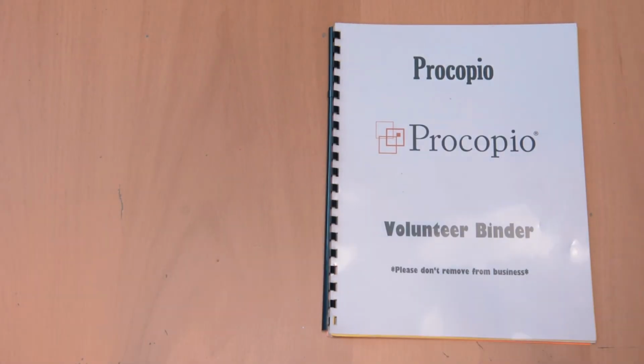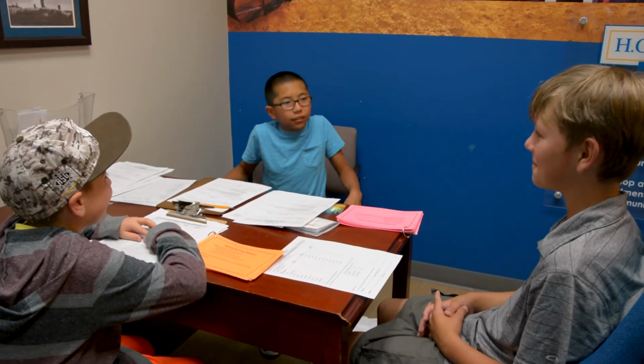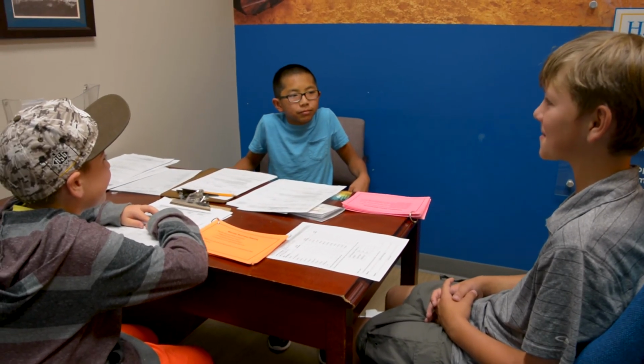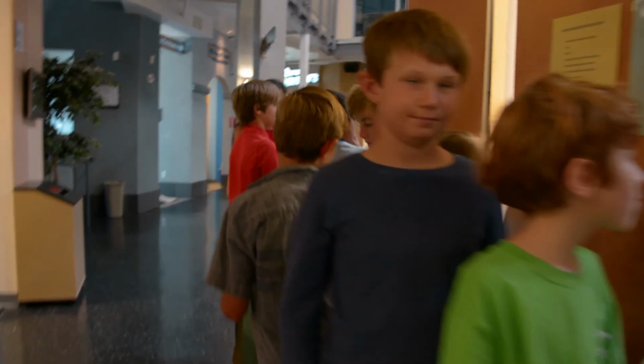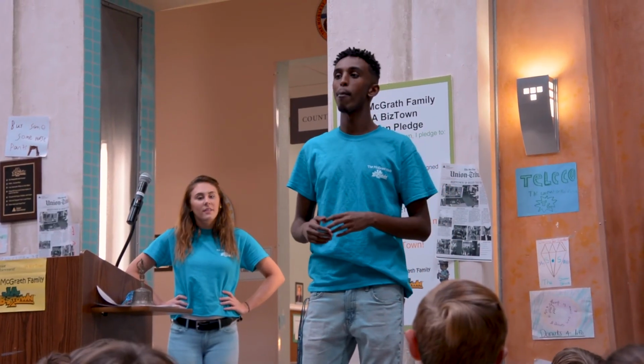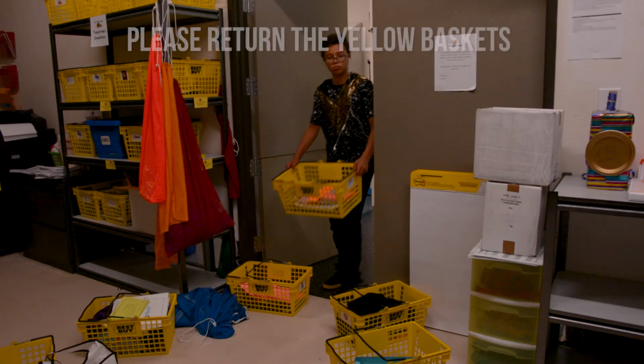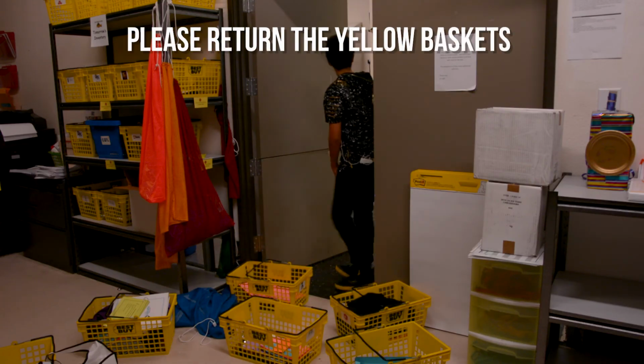In the volunteer binder and job booklets, there will be a checklist for cleanup and a script for the final business meeting. At this time, students who have speeches for the closing town hall meeting will be called by a JA BizTown staff to report to Town Square. Closing speeches will be on a green sheet of paper located in the yellow supply basket.